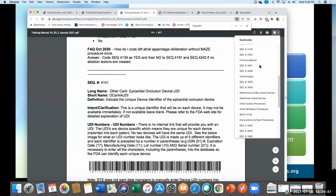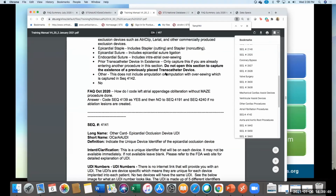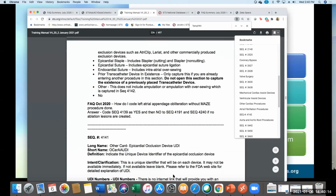Carol, do you have something to say? I see you just popped up a little. Yeah, I think we just need to review the cutting stapler with the surgeons and maybe provide some clarity, because my understanding is that was a method of amputation. But when they wrote this specifically, they put it under obliteration. Yeah, and I think it depends, like how your FAQ said that if there's any part of the left atrial appendage left, then it would be obliteration. But maybe we should just clarify that. We can ask them again to clarify that, because I understand the issue.